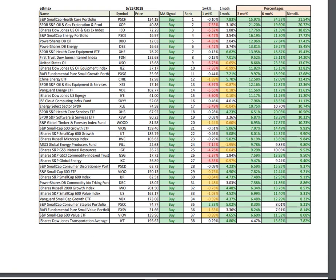In the ETF Max, out of the database of 500 ETFs, these are the top performers on the blended performance. And then this is typical behavior of significant turning points.